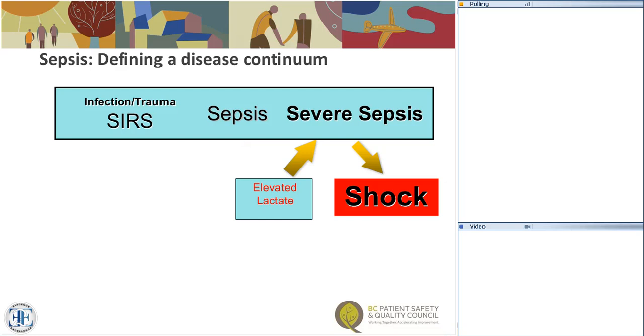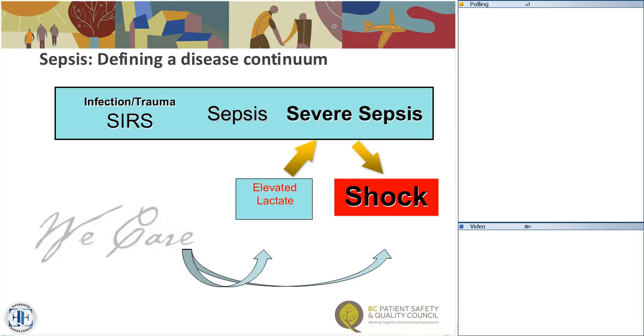The other side of that coin, which can occur concurrently or separately, is septic shock. So this is macrovascular shock or hypotension. And really, when we look at the literature, these are the patients we care about. We care about the patients that have the high lactates and the patients that have hypotension or septic shock. And this is where the research supports that early aggressive interventions have improved mortality benefits.